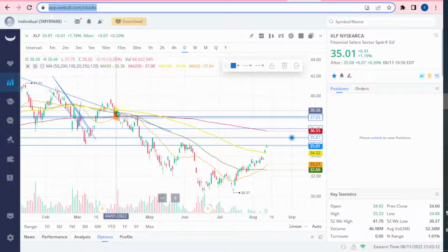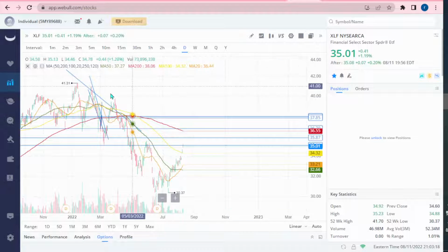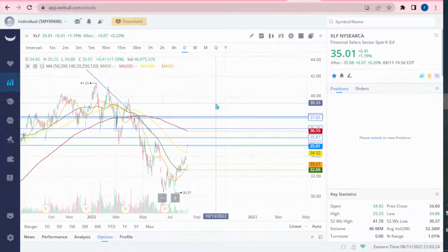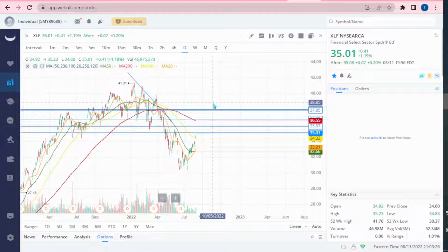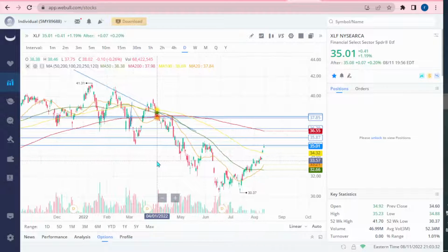So now let's take a look at XLF. My chart is a little bit messy here, so let me just delete some of these lines. So with XLF, the one key thing that I'm noticing is this resistance right here. So let me point it out to you guys. It was prior support right here, acted as resistance right there. Now we do have that area where we had that bull trap. So that bull trap area actually takes us all the way up to 35.87. So that's this area right here.